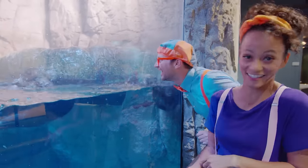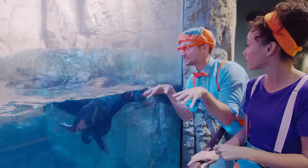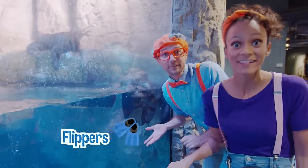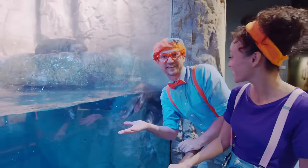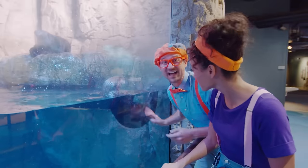Yum, yum, yum. And did you see how their front hands kind of look like hands, but their back feet are actually kind of flippers? So then they swim with their back flipper feet. It's like flippers in the back and paws in the front. Check them out. Whoa, there it goes.